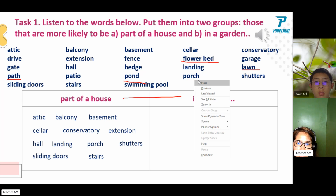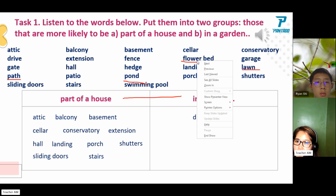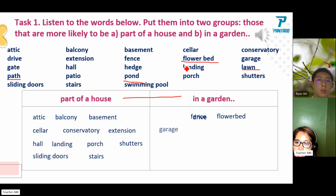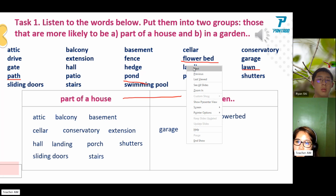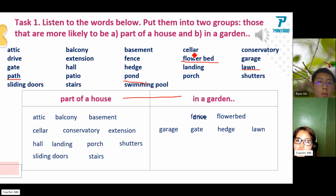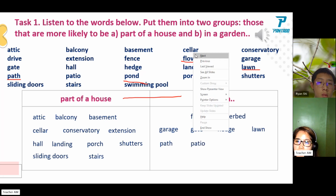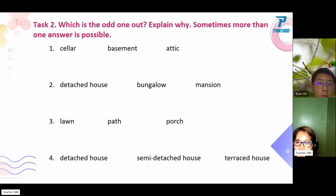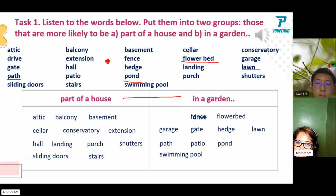So let's check. We have here drive. Okay. Fence. Flower bed. Garage. Gate. Hedge. Lawn. Path. Patio. Pond. Swimming pool. And that's it. Okay. So here we have fence and gate. Can you still remember fence and gate, Andy? They come together.